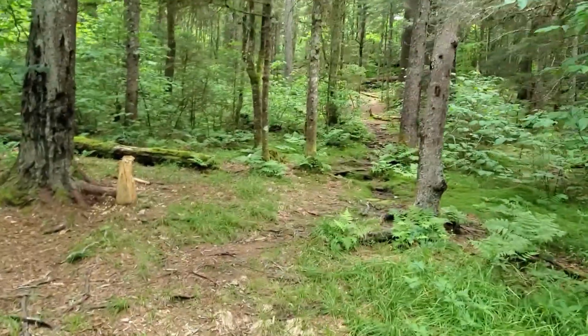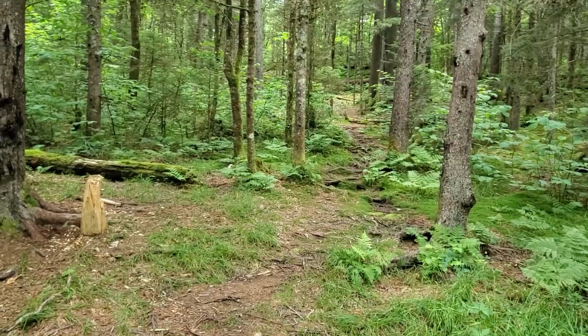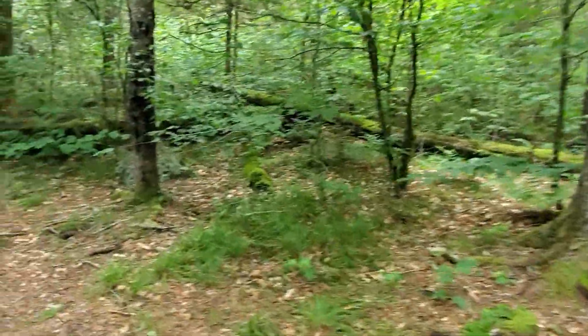Here's a little sign with the camping thing on it. Looks like there's a trail that goes up there, even. But, oh, here's bear cable. Okay, good. I'm going to go back there and see.